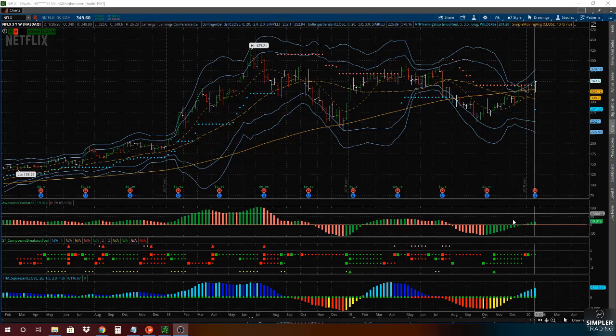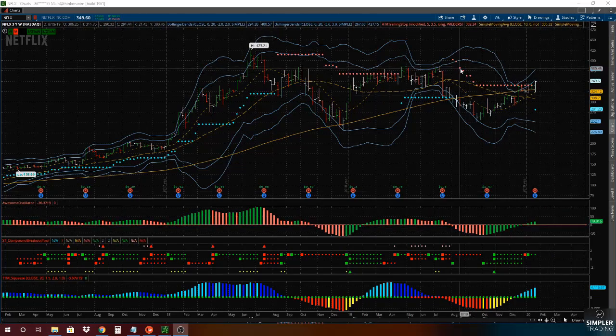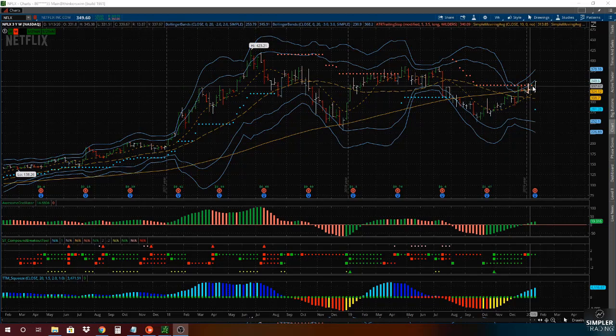We have momentum crossing above the zero line, continuing to form green bars with plenty of room to continue to the top of the axis, so this is also a bullish sign here. The ATR trailing stop, which are these red and blue dots. The red dots are resistance, the blue dots are support. And if we go into the close this week, switching from resistance to support, this is usually a nice bullish sign to see on a weekly time frame.